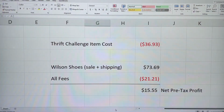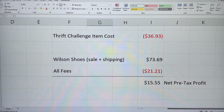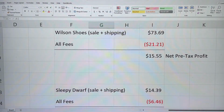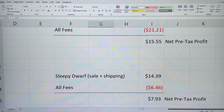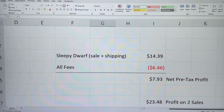And as you can see here from this handy dandy spreadsheet, as I'm scrolling down, the Sleepy Dwarf sold for $8.99, and with shipping included, we pulled in $14.39. After shipping and fees, which equated to $6.46, our net pre-tax profit on that item alone was $7.93. And when you combine that with the $15.55 from the previous sale, we are in the profit by $23.48 on those two items, with 5 left to go.